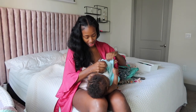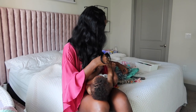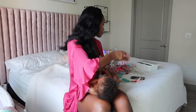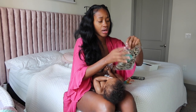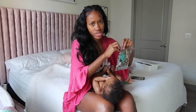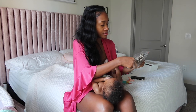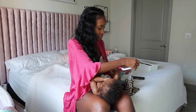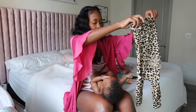So maybe, I'm thinking, maybe once I wash them, they will shrink. Because to be honest, the other ones did get a little more snug now that I've washed them a few more times. So maybe that will happen with these as well, even though the other ones, the pajama ones, fit pretty good.